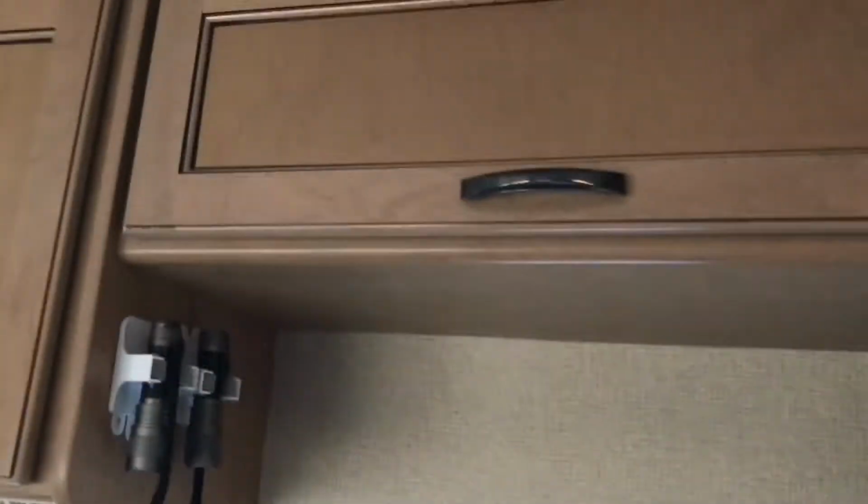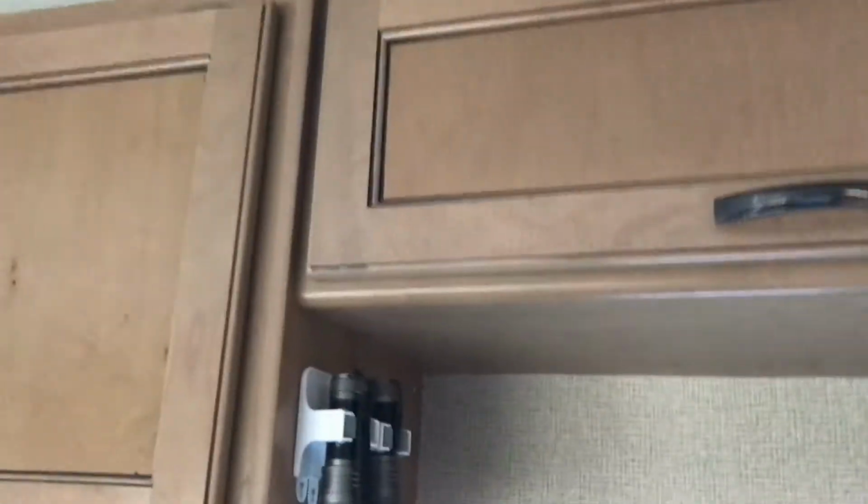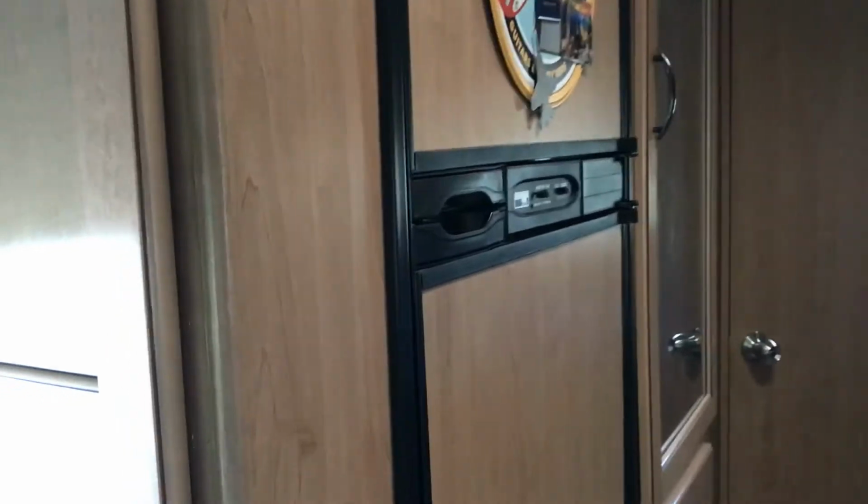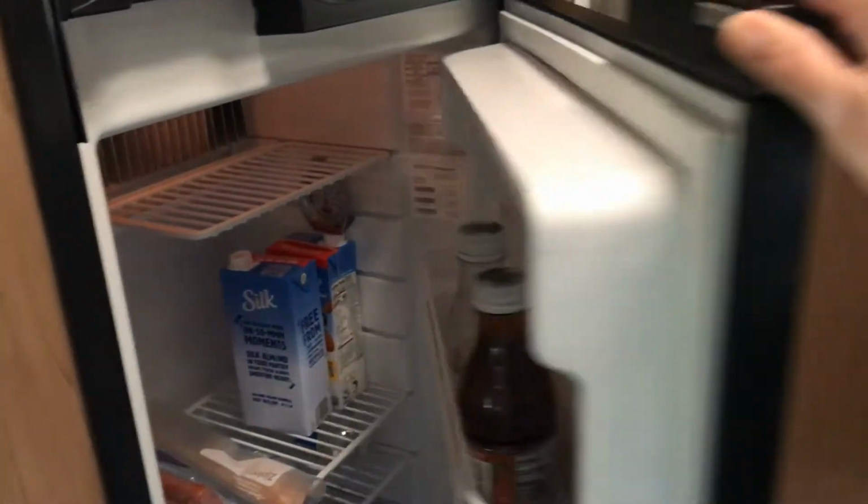This is the dog storage. We keep our dog box up here with all the dog food and everything else we might need for our 2 little guys. And we have a 2-way electric propane refrigerator, which is plenty big enough. This trip, there's not much on it. Freezer works good, keeps things real cold.